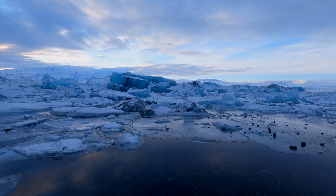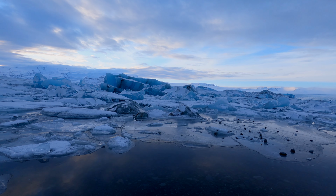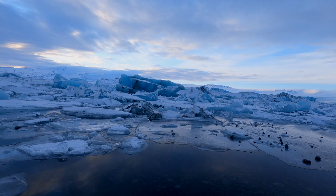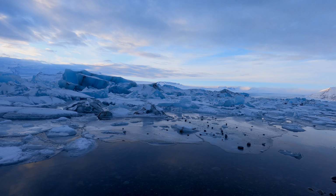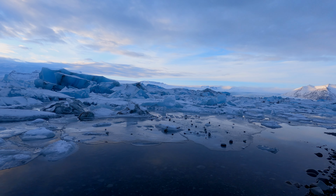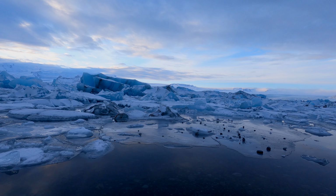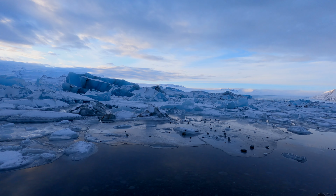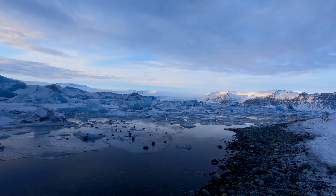Yeah, literally 10% of what you see, 10% of the full size of the iceberg is above water, the rest of it is below water. And I think this lagoon lake is the deepest in Iceland, and he said it was about 350 meters deep. And this camera won't pick it up, but what's in the distance beyond this as well are snow-capped mountains. This place is just phenomenal.